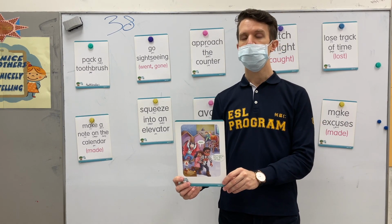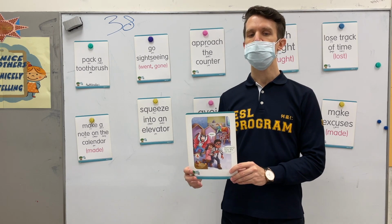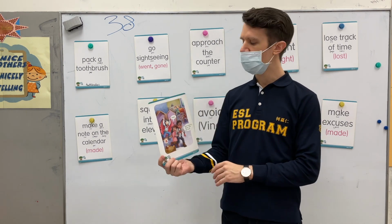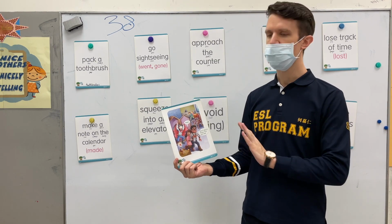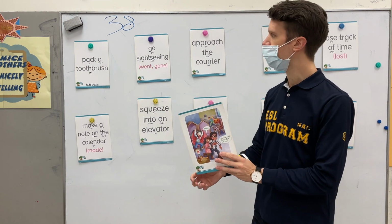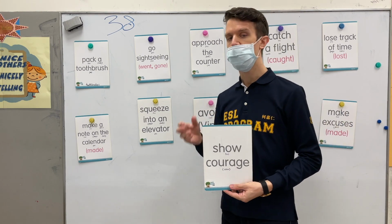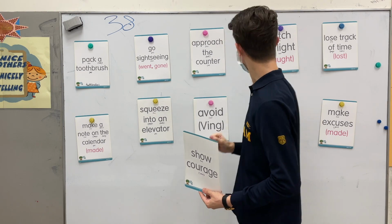Show courage. To show courage is to show somebody that you are feeling brave, okay? Here in this case, she feels a little scared, but Chuck, he says, oh, Susie, it's not real. You don't have to be scared of that. He feels courageous, okay? So, show courage. That's when other people could see that you have some courage, all right?